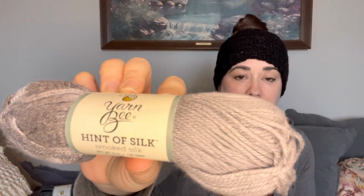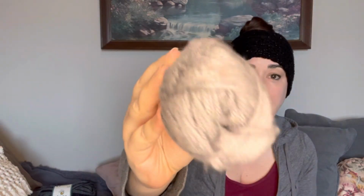I got this, which to me is definitely a little bit of a splurge. It's Hint of Silk. So it's in a very pretty gray color. Smoked Silk is the color of it. There's only 130 yards, and the original price is $5.99. You can see how pretty and shiny that is. I love that. I think it would feel very, very good as a headband.